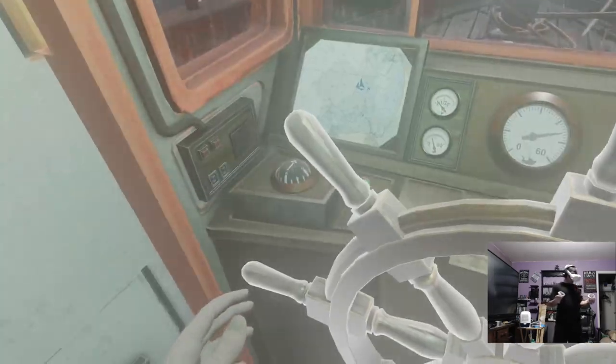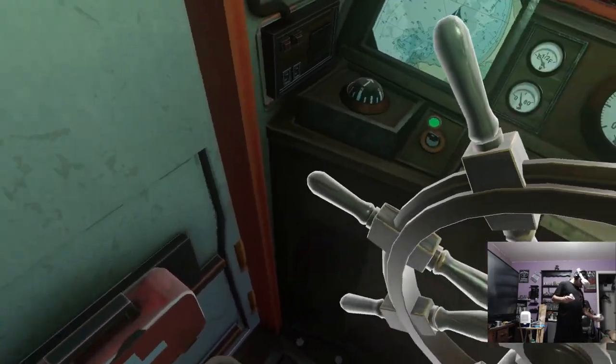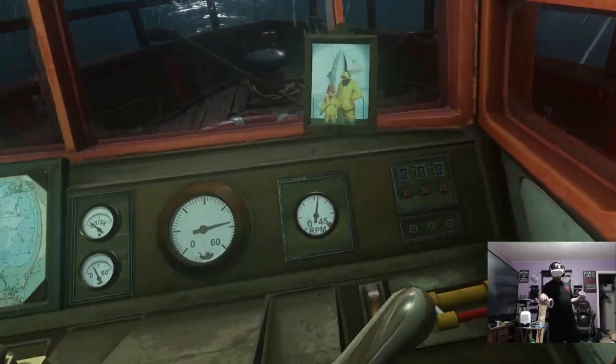Come in, Trawler. If you can hear us, return to port immediately. I repeat, return to port immediately.